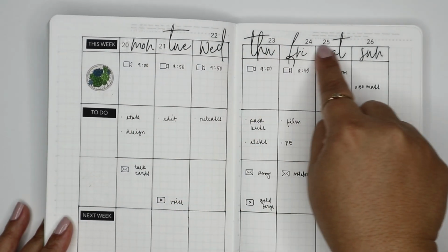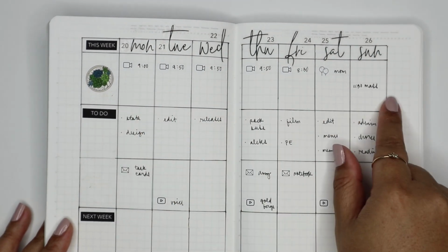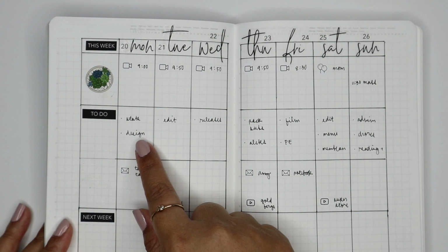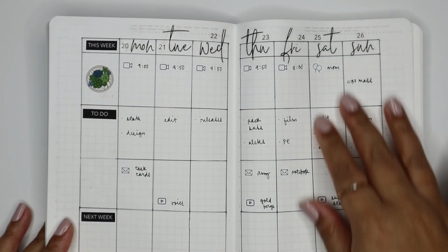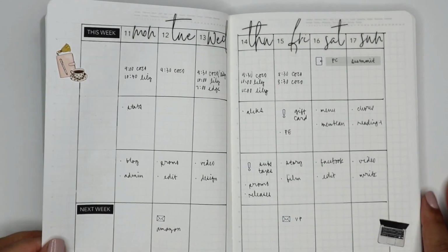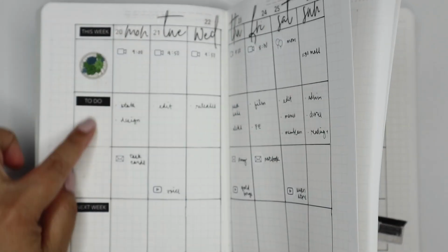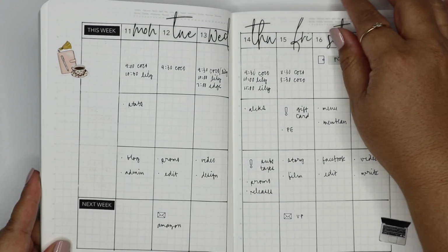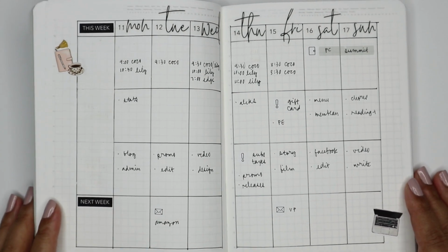I kind of played around with these stickers. I thought it looked super cute up there. It's always like today, to do, for personal, business, and then little things at the bottom, a sidebar. And then I did this one again too. It's basically the same thing except I was playing around with the sidebar. Yeah, so that's all I did. The rest is blank because I just haven't had time to play around with it.